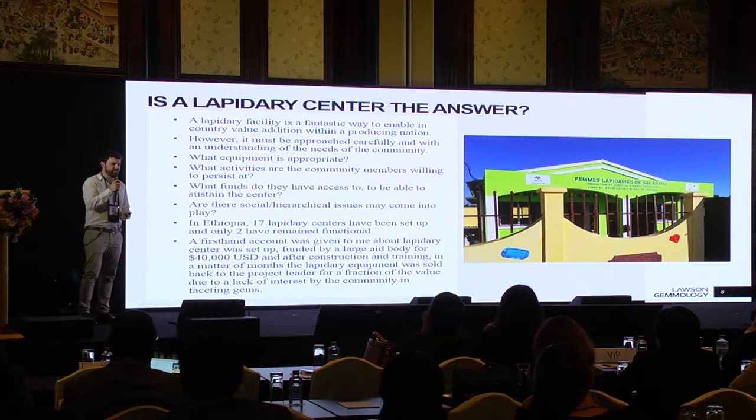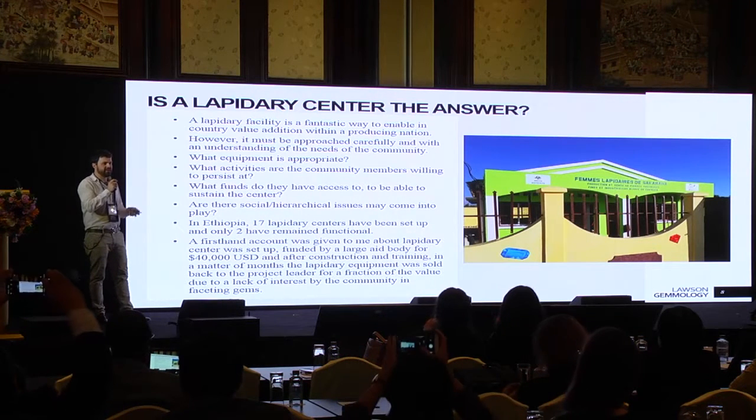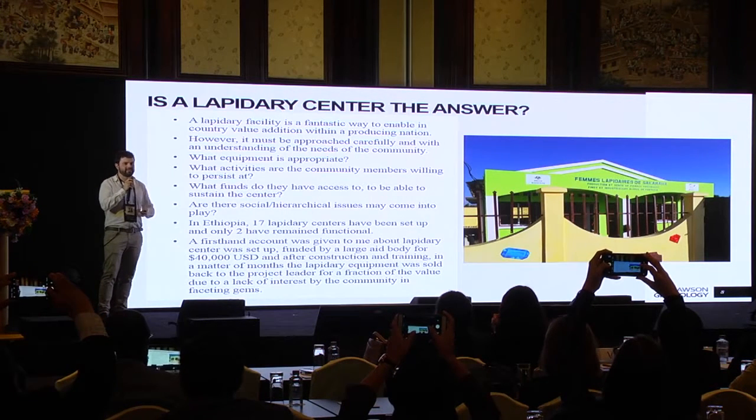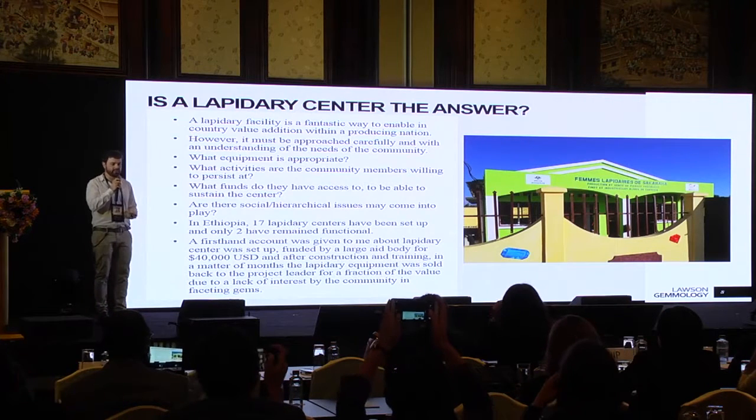Next, I want to talk about lapidary centers. So, is a lapidary center the answer? It's a great way to create in-country value addition, and yet it really needs to be planned out in a very careful way, really taking into account the actual needs of the community.